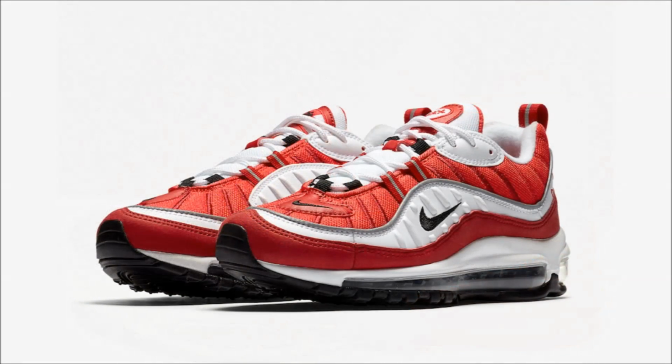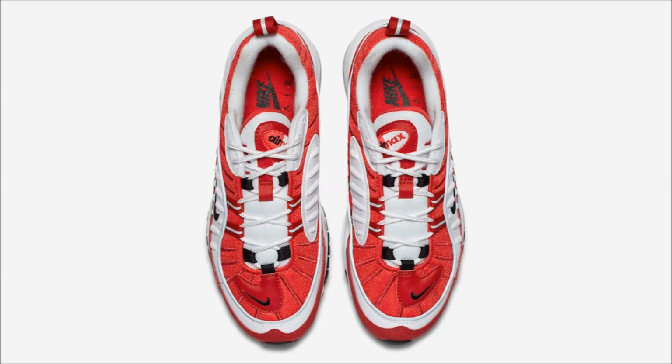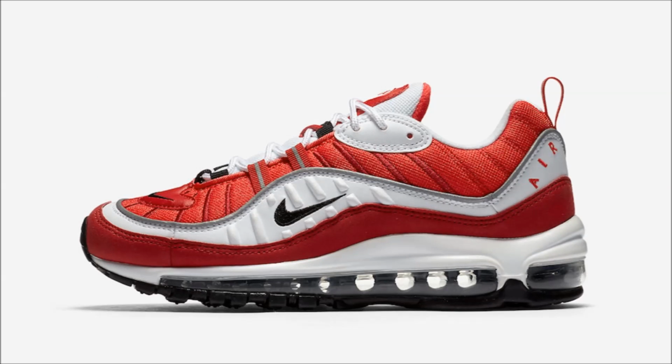Up next, we got an official look at the Nike Air Max 98 Gym Red. As part of the silhouette's 20th anniversary, Nike is releasing this new Gym Red colorway, coming dressed in a white, black, gym red, and reflective silver colorway. The shoe is highlighted by a red and white upper that includes 3M reflective trimming, a white midsole, and a black outsole.